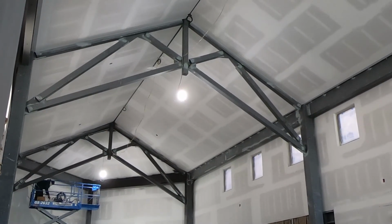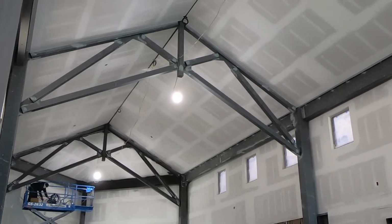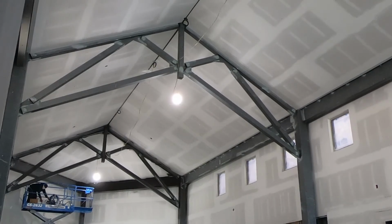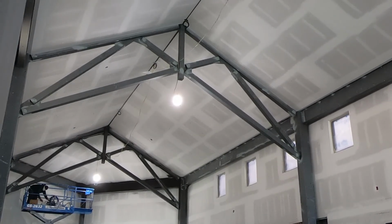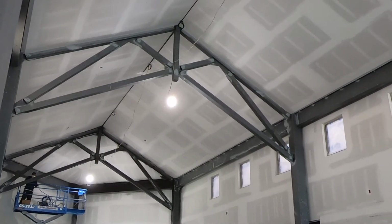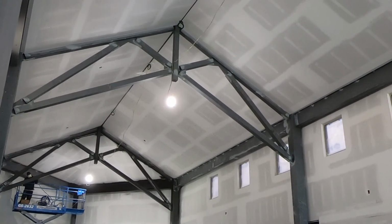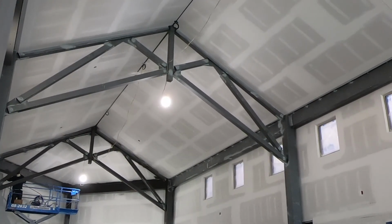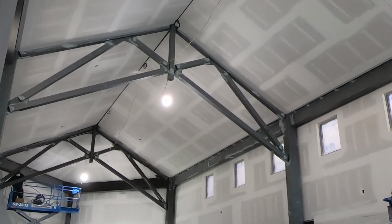And last but not least, you can see that a lot of drywall has been mudded and sanded, and now there are painters working on the areas of the beams that maybe need a little bit of extra preparation. So they're spray painting those areas and making sure that they're ready for the paint that will go on.